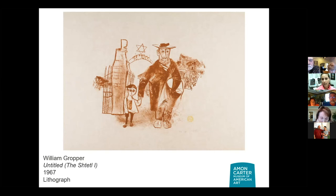So this was painted much later in his career, or printed much later in his career, but it was sticking to these themes of social justice, communities that might have been targeted or ostracized. But again, the Star of David is very prominent, and the Star of David has had one of those histories that the star has taken on different meanings in different countries, but in modern history, the Star of David is associated with the sign of Judaism.